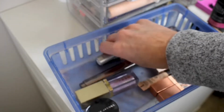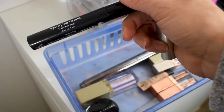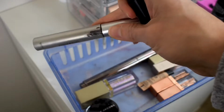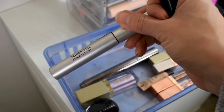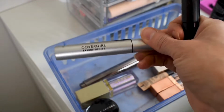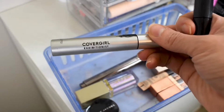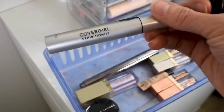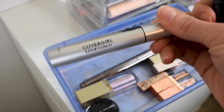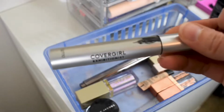I have these two mascaras that I've been working on. This is the Laura Geller Fortifying Lashes Eyelash Primer, and then the CoverGirl Exhibitionist Mascara. You can see mine got a little messy. I think I missed the opening and dragged my wand right down the side of the tube. I did not like this mascara at first until I tried it with a primer. I think this could be a possible dupe for the Better Than Sex mascara by Too Faced. However, I think this one clumps really badly unless you start with a primer. The wand is very similar. I do have the Better Than Sex mascara, I just haven't opened it yet.